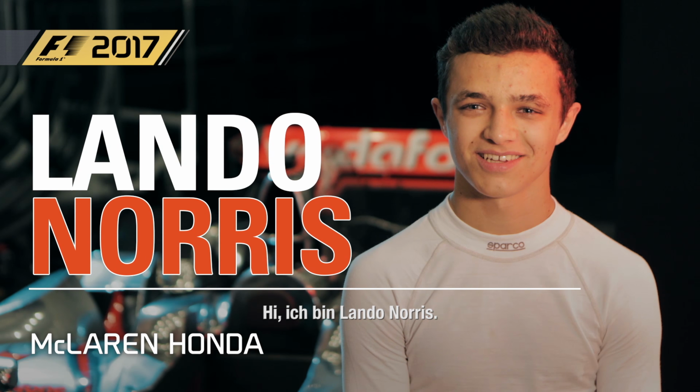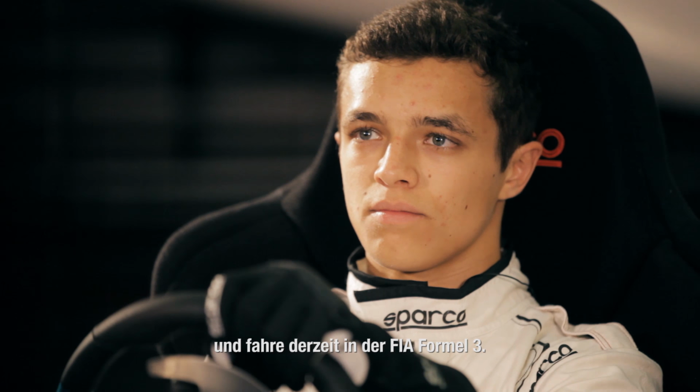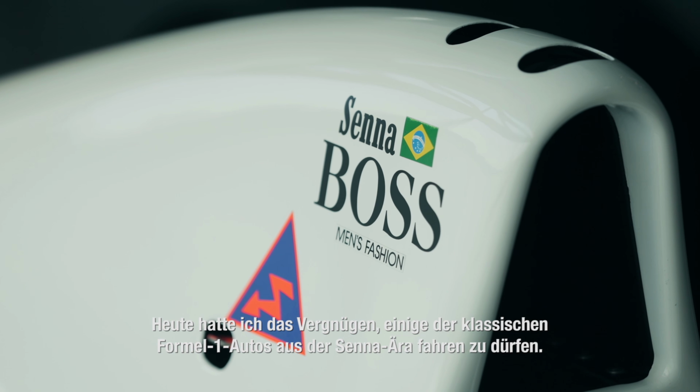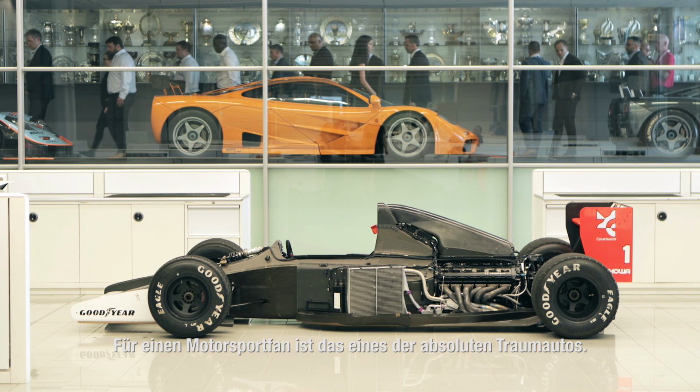Hi, I'm Lando Norris. I'm part of the McLaren Young Driver Programme and I currently race in the FIA Formula 3. Today I've had the pleasure of driving some of the classic Formula 1 cars, especially some from the Senna era, which for any motorsport fan is one of the cars that everyone wants to drive.